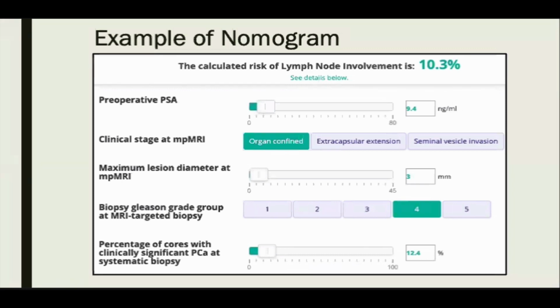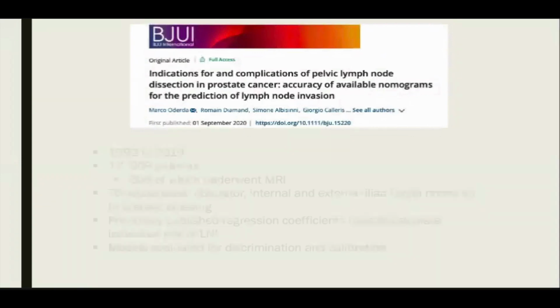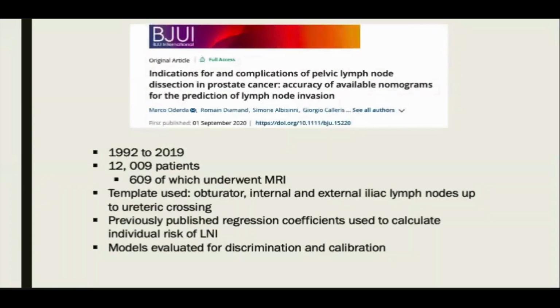So practically speaking, what do you do? You have all these nomograms at your disposal. Is there one that's better than the other? Fortunately, someone tried to answer that question for us. This was a paper published in September of 2020, Ordera and colleagues.